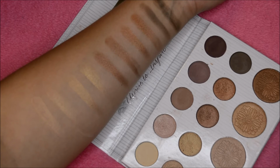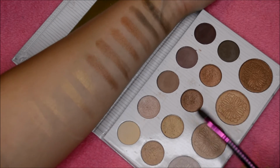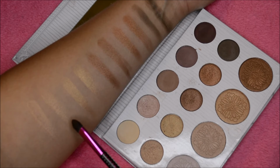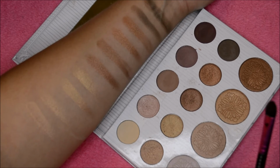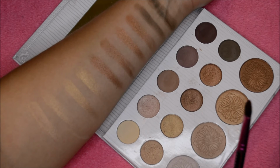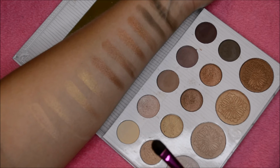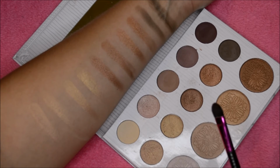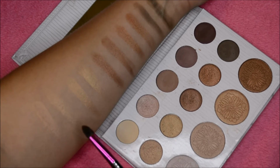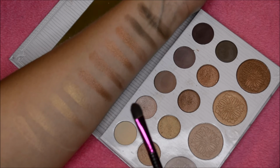So here is the bottom row of eyeshadows swatched. Finger swatch, and then swatch with the Primer Potion, finger, Primer Potion. You get the idea. The finger swatches look really good, don't get me wrong. They look absolutely gorgeous. When I first swatched them, when I got this palette, I was like, oh my god, I'm going to love this. And then you have the swatches with the Primer Potion. They look almost about the same.